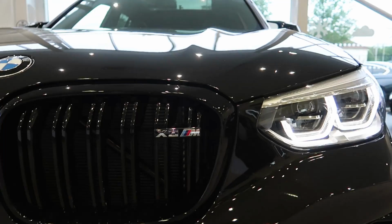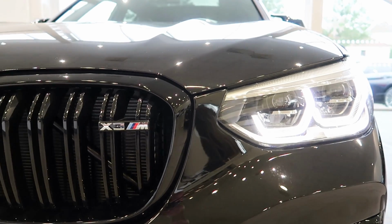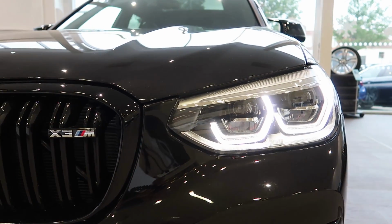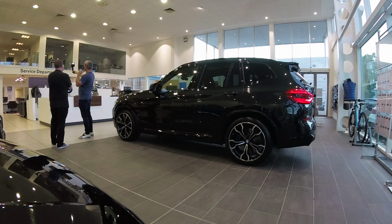Yeah, it really was. And I talked about this recently in my Stelvio Quadrifoglio video, that the good manufacturers are actually somehow defying physics and making SUVs actually sporty. They might be called sports SUVs, but they are actually sporty now. And if the X3 M40i is anything to go by, and this is clearly going to be a step above it, I can't wait to get behind the wheel. Let's go. Yeah, let's go.